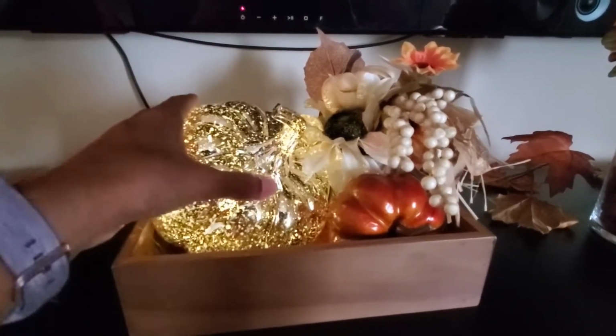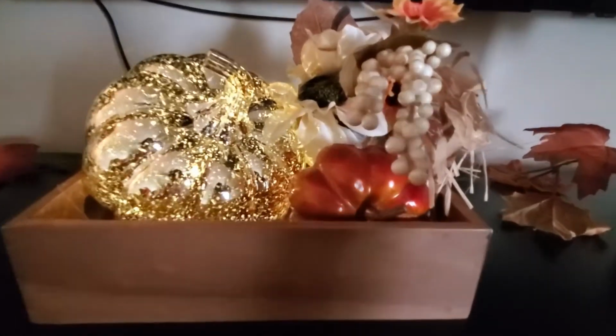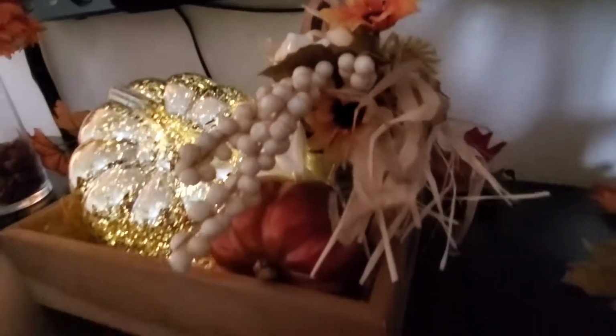I wanted you guys to see how pretty this pumpkin was when it's lit. I purchased it from the Dollar General last year for only $5. I love how it sparkles.